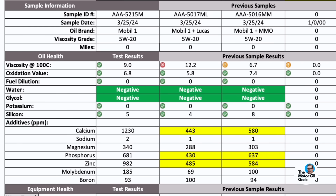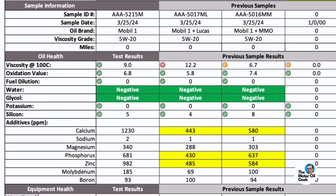Very clear. We went from 1,230 parts per million calcium. It dropped down to 443. Our phosphorus and our ZDP went from 681 down to 430. Now that phosphorus level is below the API minimum of 600 for this type of oil. So that's a problem. It's now taking the oil out of the spec range on both viscosity to the high side and additive package to the low side. I can't see anything good coming from that.